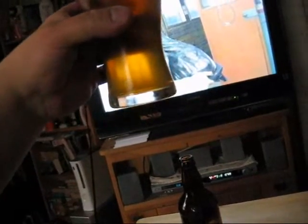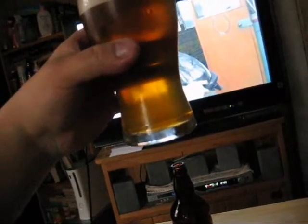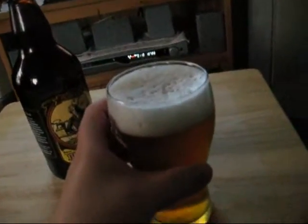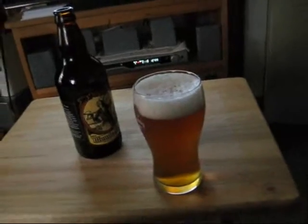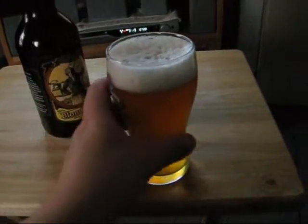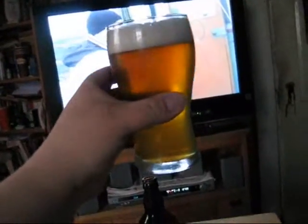It's sort of a golden orange color. It's sort of in between orange and a golden yellow kind of thing. Definitely lighter in color than the best bitter, which was definitely darker. Again, a nice fluffy head. Not quite as marshmallowy as the best bitter, but it's still really nice. Really fine looking, presentable pale ale. You look at it and you go, that's a pale ale.